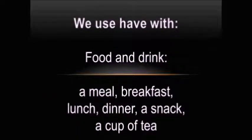We use have with food and drink. Usamos el verbo haber y tener con comidas y bebidas. O, por así decirlo al revés, con comida y con bebida. Por ejemplo, en a meal, en una comida. A breakfast, en el desayuno.